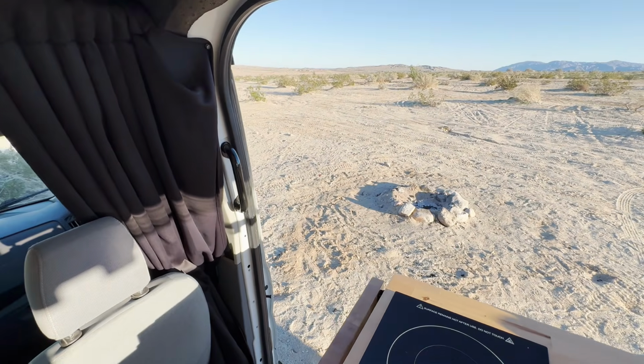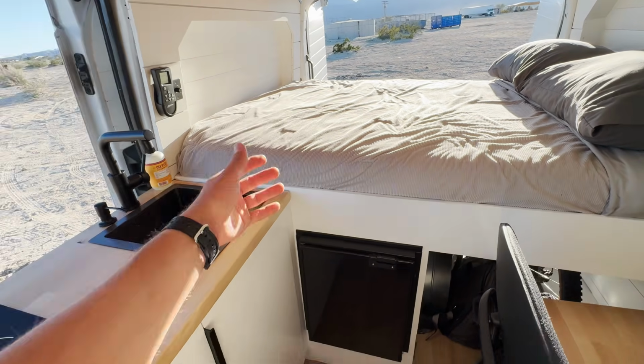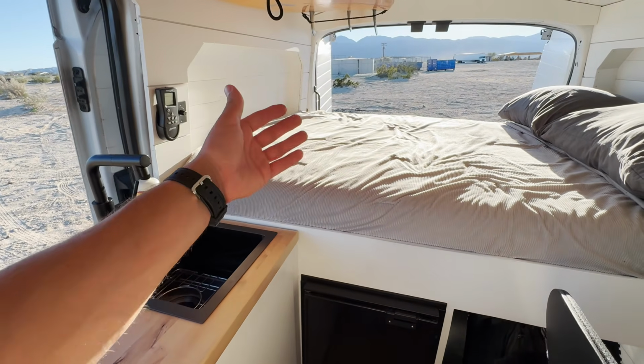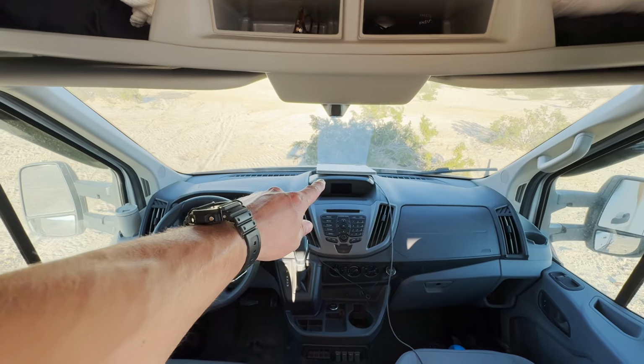I'm usually using public restrooms if I'm in the city, or if I'm out in the wild, I just dig a hole. I have a solar bag shower somewhere in storage under my bed. I don't even know where it is, and I've never used it. I pretty much only shower at the gym or at truck stops. In the cab, like I mentioned, I throw my Starlink on the dash and point it out the windshield.